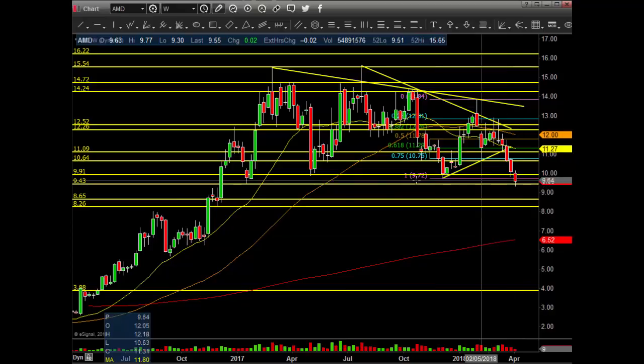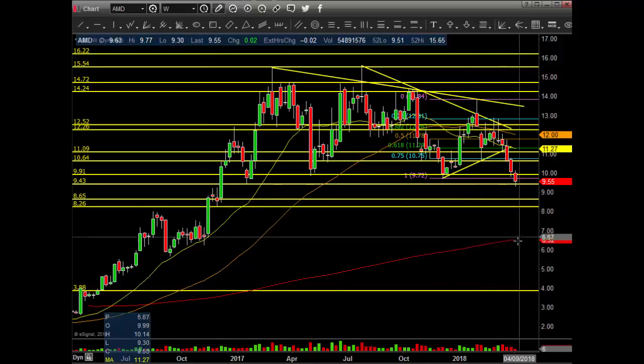Let's see what happens. We're at the lower range again. This is the first low range here, so that's got to hold. If not, 865 is coming. Well, $9 and then 865, 850 area. And then if this doesn't hold, I'm telling you, $7, 650.